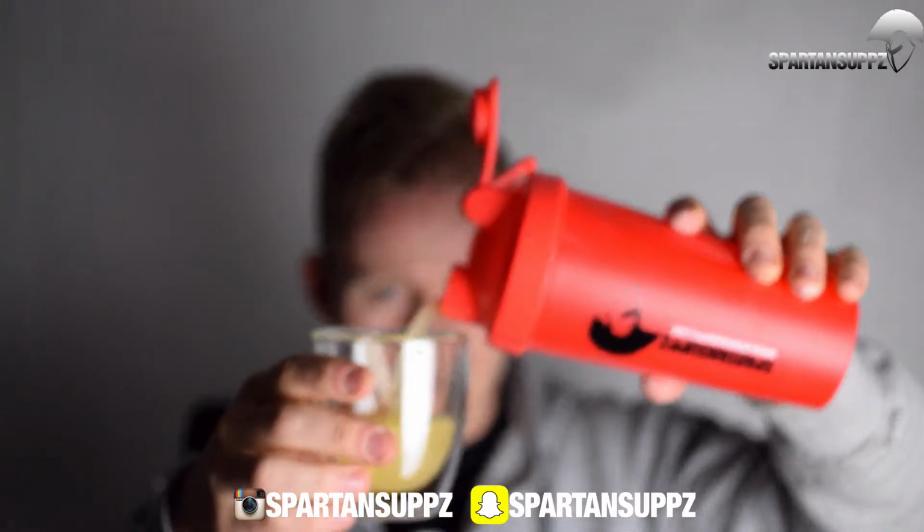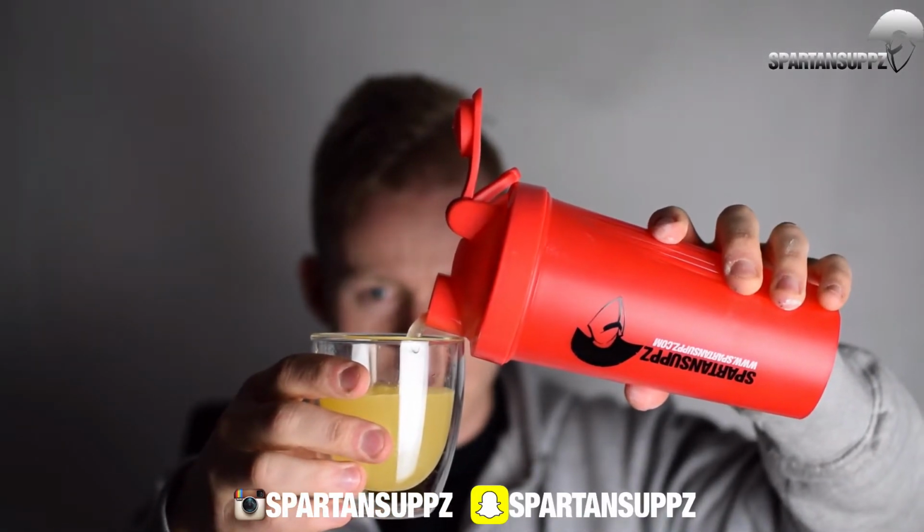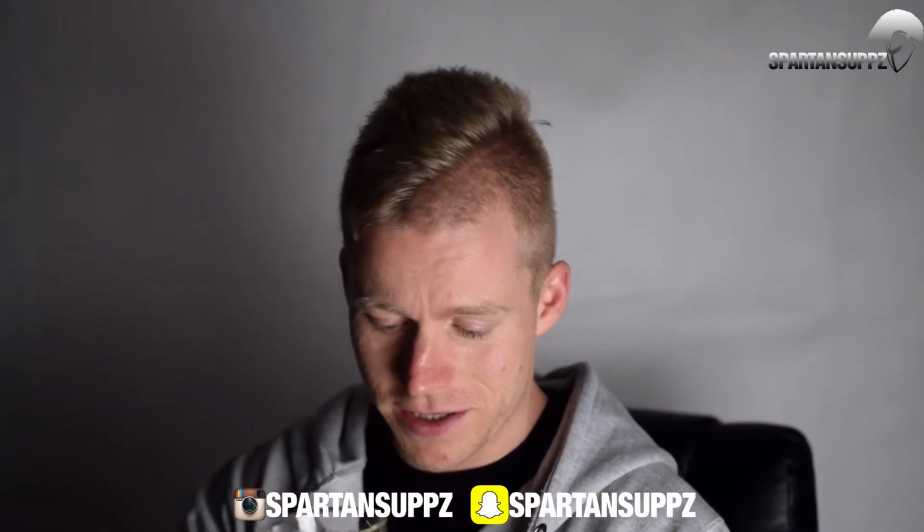Mixed very well, very light colour, which is good. Lets you know what it's meant to be. Mixed really well. No floating. Actually, the mixability is fantastic. It's basically transparent. Let's try this out.